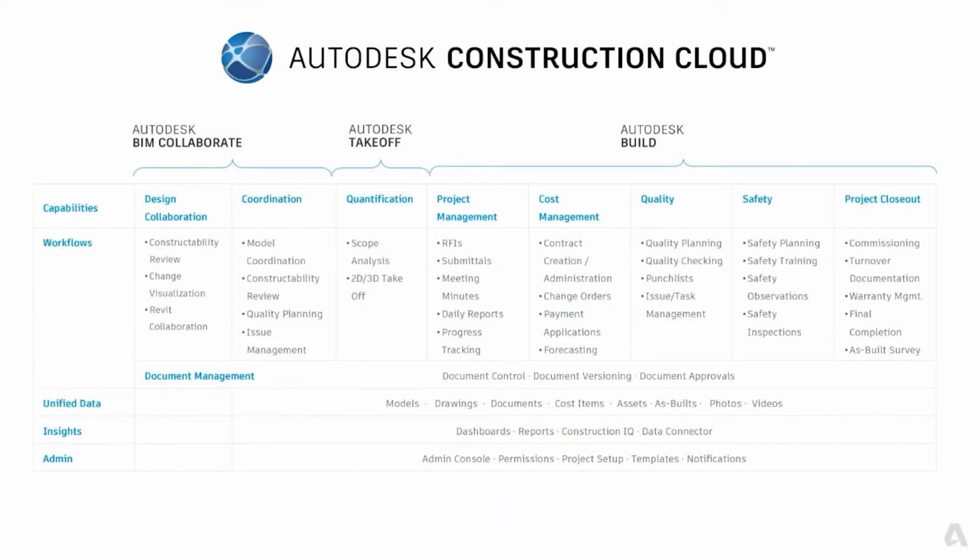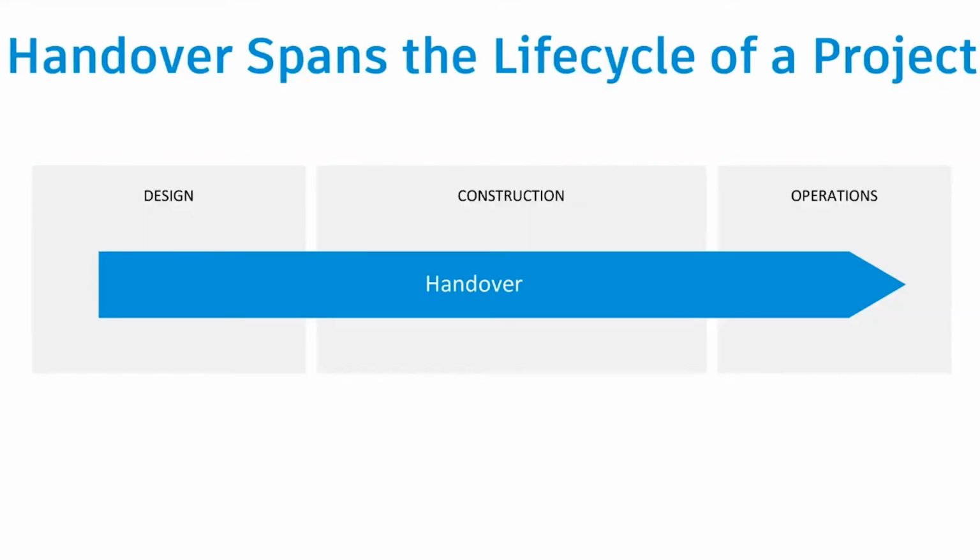In doing so, we have a broad set of functionalities across the board, including coordination, quantification, and so forth. The important thing to think about here, especially when it comes to this handover process, is that when we're looking at redefining what that process looks like, it has to start from the beginning. It has to start with the design. All the players need to be involved so we can get a grasp of what deliverable is needed at the end, starting with the end in mind, similar to lean pull planning processes. We really want to engage that from early on.